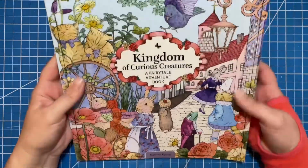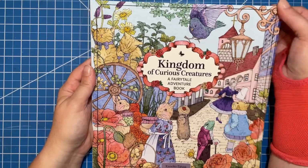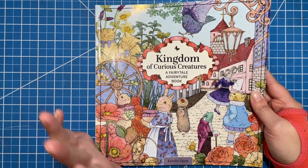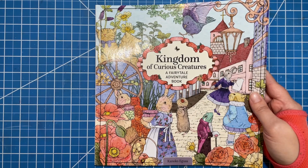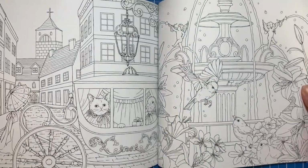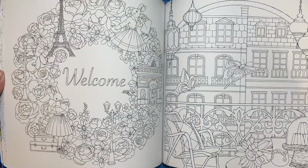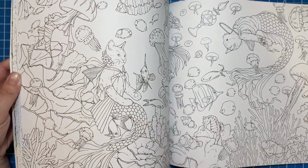She also sent me this book. This is Kingdom of Curious Creatures, which I have been wanting for a while. I have never colored a Kanoko Igusa page. I think I have a Coloring Heaven magazine, but I don't have any of her other books. And they intimidate the heck out of me, but I've seen so many people do such beautiful things, and I feel like I could probably do it some justice. It's just a matter of getting over that intimidation bump. Oh, look at those kitty cat mermaids. That's so cute.